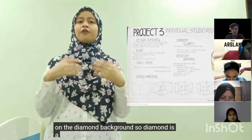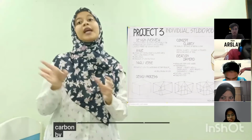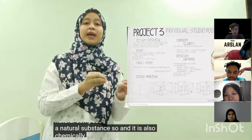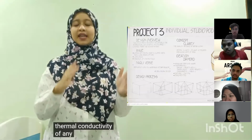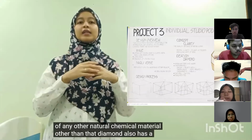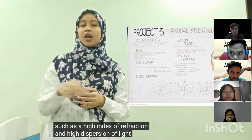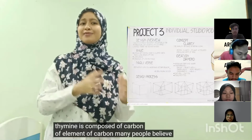Diamond is a very rare, naturally occurring mineral composed of carbon. By character, diamond is the hardest known natural substance. It is also chemically resistant and has the highest thermal conductivity of any other natural chemical material. Other than that, diamond also has special optical properties such as a high index of refraction and high dispersion of light.